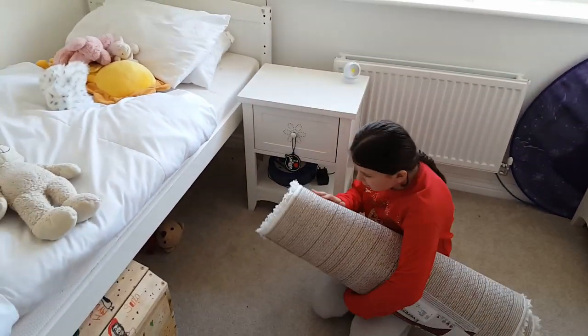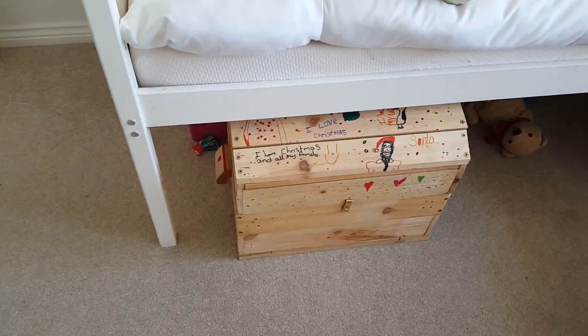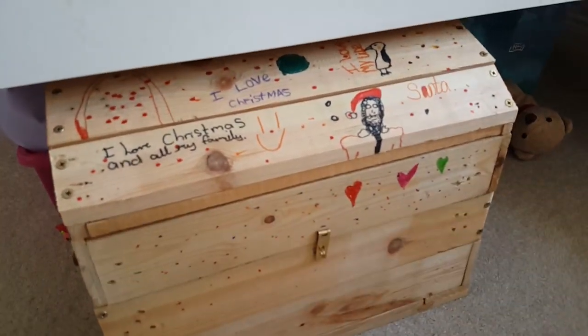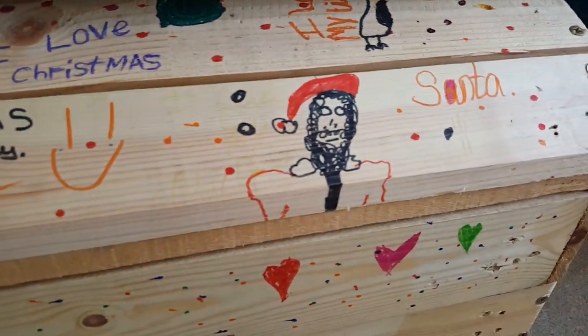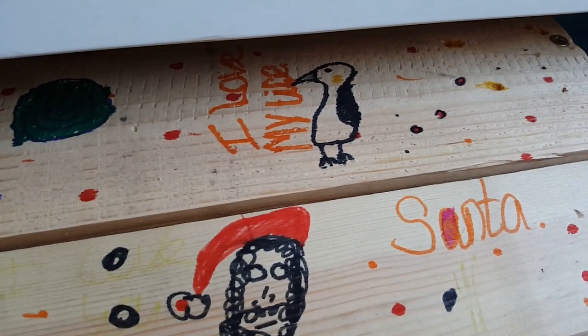Then under my bed I've got loads of boxes of toys. Then this is my chest that Daddy made from scratch. You probably remember that chest. I made that in one of the videos many, many moons ago. I love Christmas and all my family. Oh, you little geek. Santa's been bodybuilding by the looks of it. And there's a penguin. I haven't seen the penguin yet.